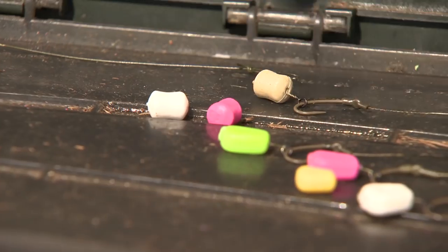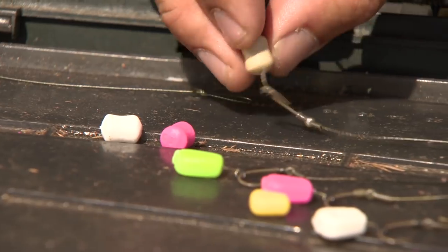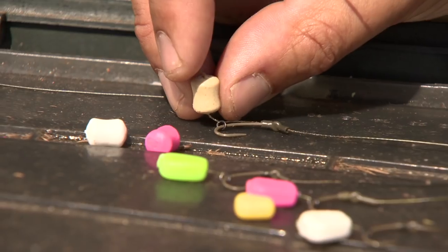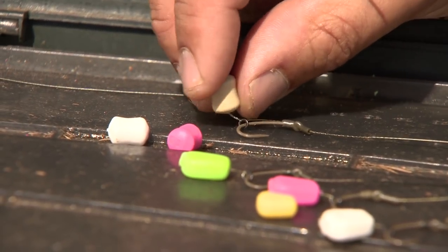You see the rig there is almost exactly the same. The hair's very, very short. With these slow sinking baits, it's going to hover just above like that. So you don't want a really long hair. You don't want it half an inch off the bottom looking completely different from everything else. You just want it above the bottom like that with the hook lying nice and flat.